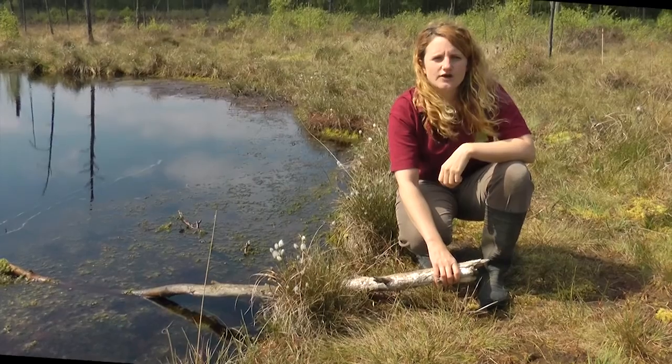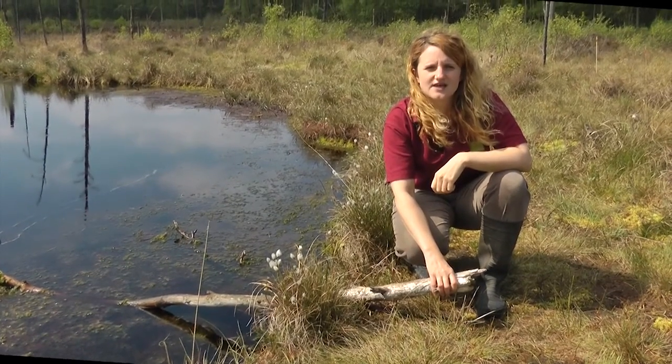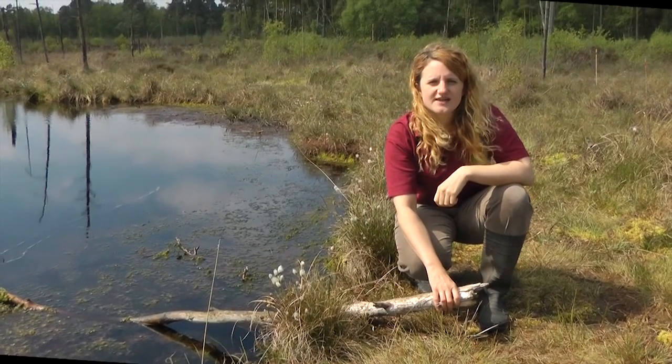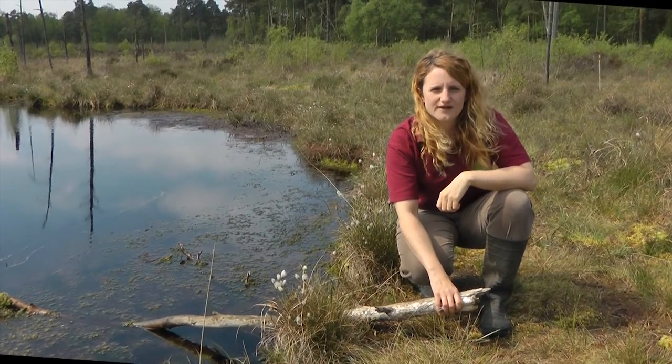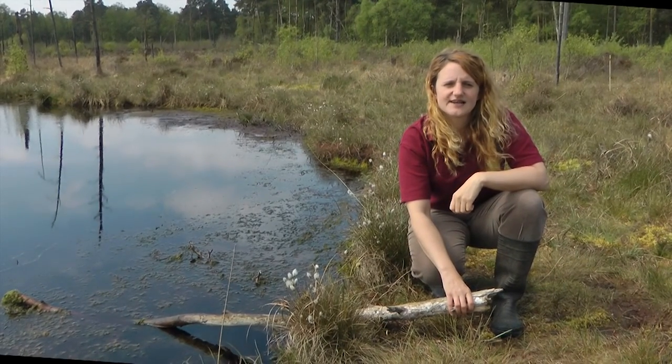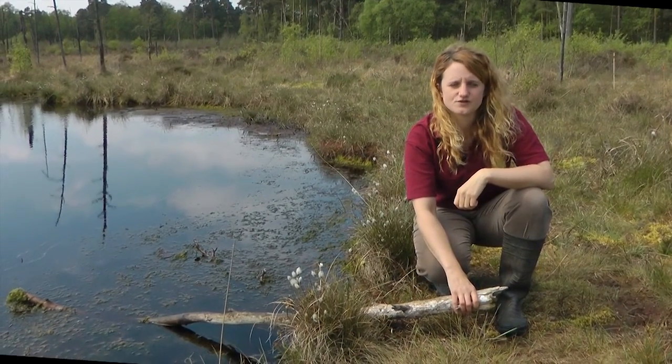Please be aware that Chartley Moss is a very dangerous place. The peat bog above the underground lake in some places is so thin that you could fall through it and you would not be able to escape the water. For this reason, the site is off limits unless accompanied by an experienced and approved guide.